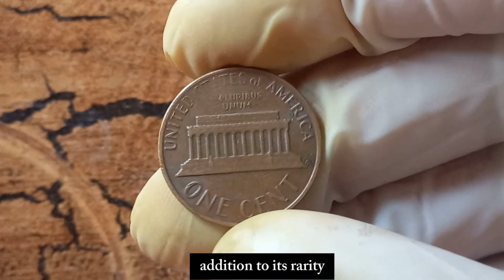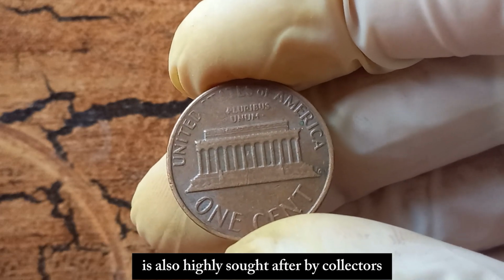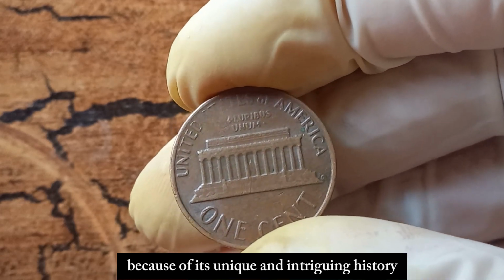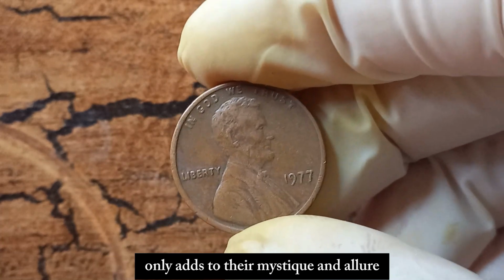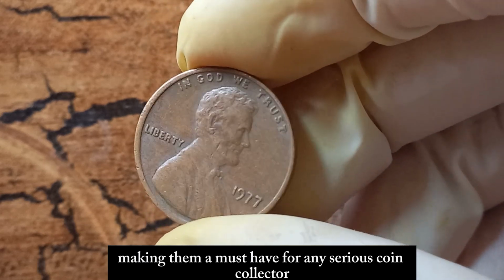In addition to its rarity, the 1977 Lincoln penny is also highly sought after by collectors because of its unique and intriguing history. The fact that the United States Mint made such a glaring error in the production of these coins only adds to their mystique and allure, making them a must-have for any serious coin collector.